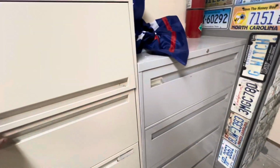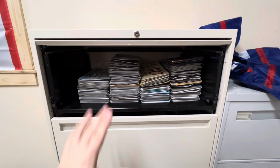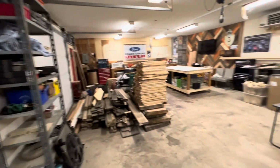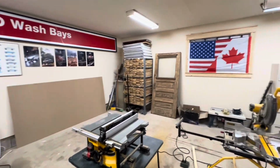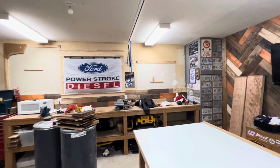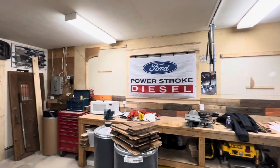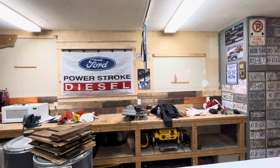But I also have all these. Now, the plan is, for these, I'm going to be making a plate map wall. I don't know if it's going to go in here or in the house. It's going to go somewhere. But, yeah, I've trimmed out the windows. Now, the plan for here, as I've told you guys, was going to be Hot Wheels racks. That's changing now because I've just kind of amassed too many to put there. So, yeah, new plan.